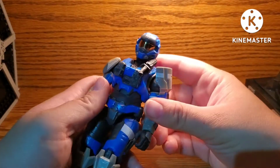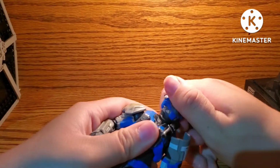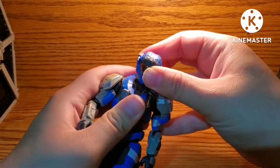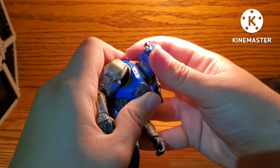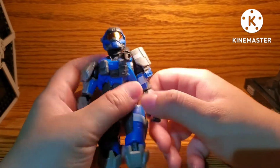As for the articulation of the figure, you can't really tell, but it is a ball joint at the head, but it's really limited by this single hinge, which is a ratcheted hinge joint, which can look up and down that far, but you do have the ball joint in there. I do promise you, it's there.